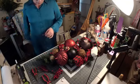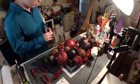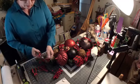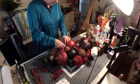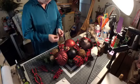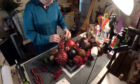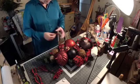I just got to put some more of these things in there. I'm trying to think and talk at the same time. It's not working out real well. And then I'll be there. Put this one like right here. This bow is kind of jacked. There we go. I'm gonna have to put some on there. Just like that. That'll look pretty.